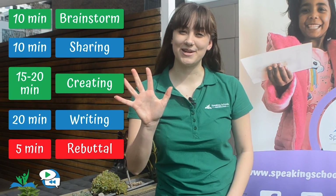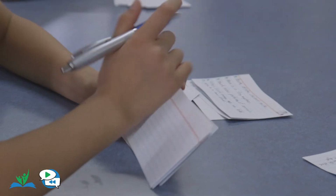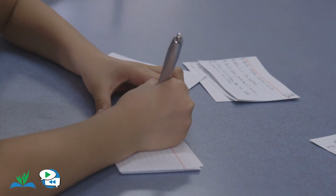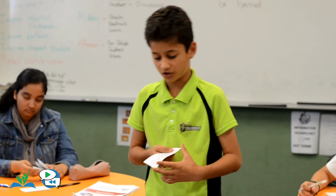In the final 5 minutes of your prep time, you should take some time to prepare some rebuttal. By this point, everyone should have finished their speeches, so you can think about what the other team might say and create some rebuttal for these in dot point form. Keep in mind, you might not use these rebuttal in the debate, but it's good to have them just in case.